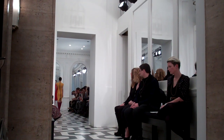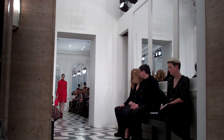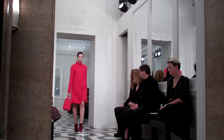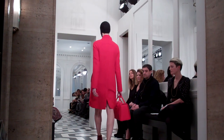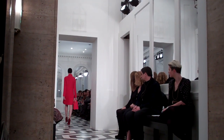So after 100 dresses, I thought, what can I do next? And I really wanted to have a go at coats. And it was very tricky, and I learned so much. I didn't just want dresses that looked like coats. I actually wanted to create winter coats. I love this structured wool. It's a very pure coat.